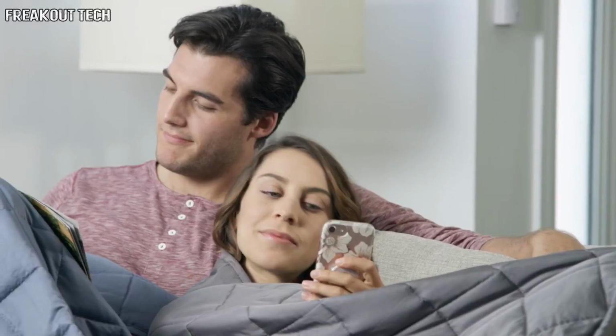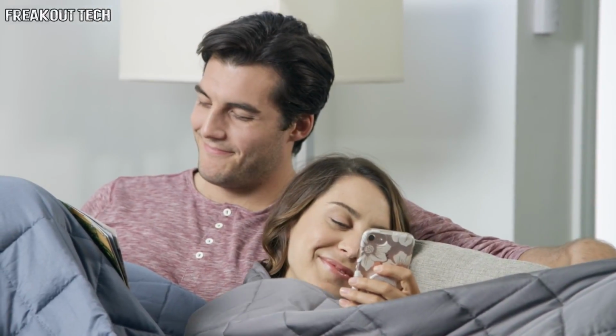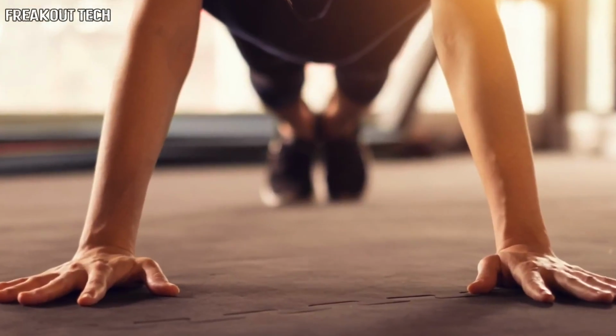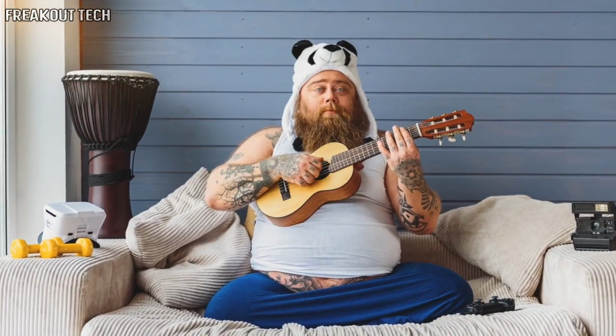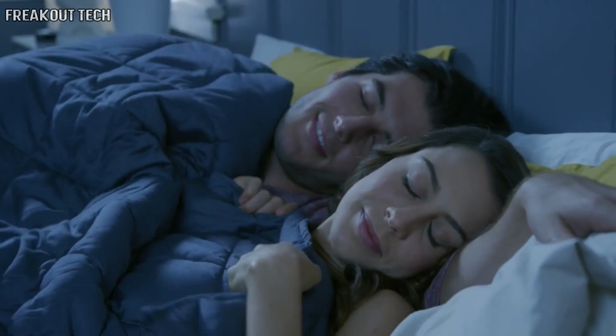The result is this nappy time happy sack of pure cozy that takes relaxation to a whole new level. So, you can exercise, jazzercise, meditationalize, and pop all the vitamin B12 you want, but only one thing's gonna help you chill like a panda.